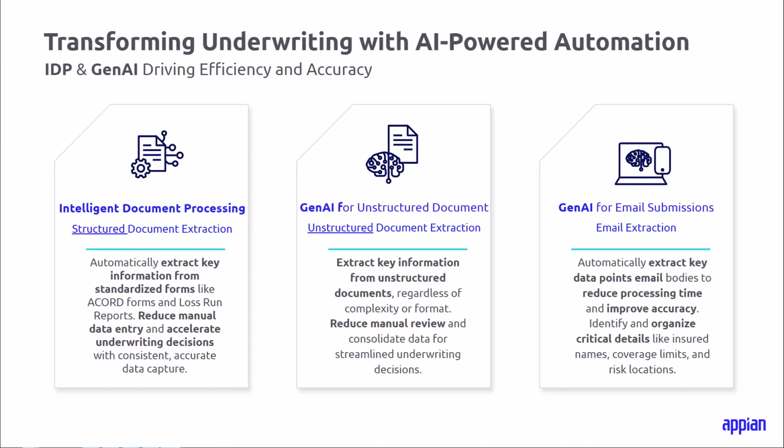In a previous video, I talked about how we're using AI and machine learning to make underwriters more efficient by automating the time-consuming work of reading, extracting, and organizing submission data. We looked at how Appian uses IDP to extract data from structured documents, so things like ACORD forms or standardized loss run reports, where the layout is consistent and the fields are predictable.